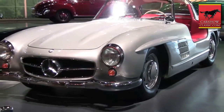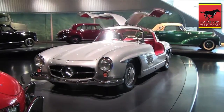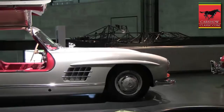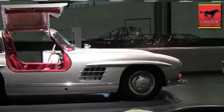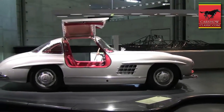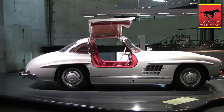Well, the base engine came from the 300 limousine. It was a 6-cylinder inline. It had 3 liters capacity. The interesting thing on the engine of the Gullwing was that it had direct injection already in 1954, and it generated 215 horsepower output, and it was a very powerful engine which allowed, with the longest axle ratio on the car, to drive nearly 250 kilometers per hour in 1954.